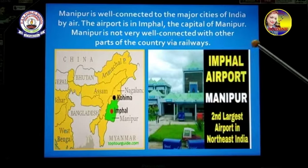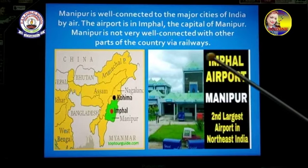Manipur is not very well connected with other parts of the country via railways. So you cannot go to Manipur via railways because it is a very hilly area. It's difficult to build railway lines there. So mostly people travel by air, and if they have to travel by railways, they have to reach a certain point and then by roadways or something they reach Manipur.